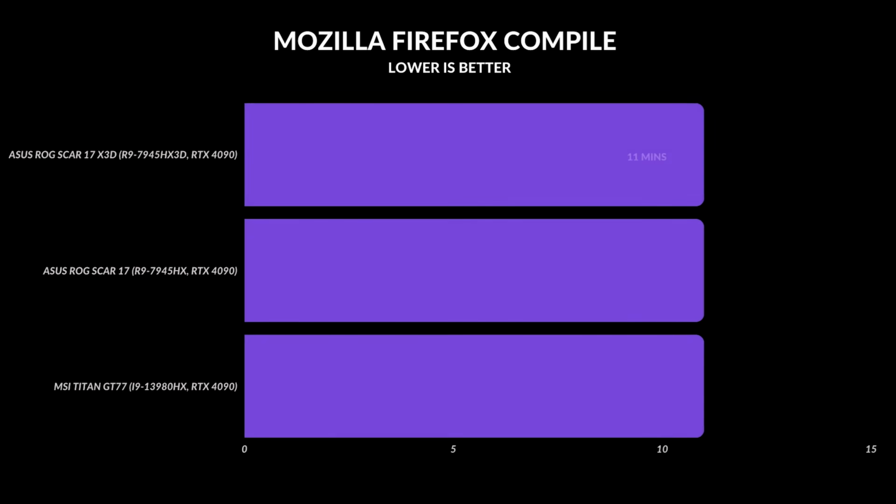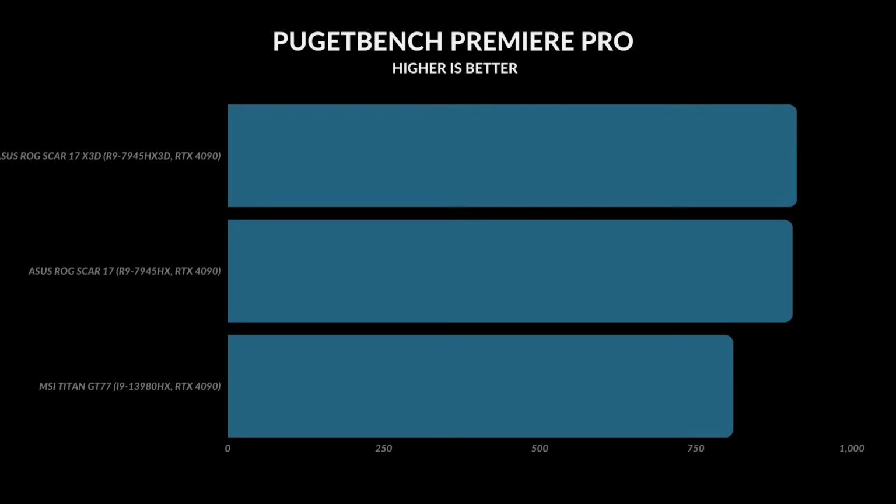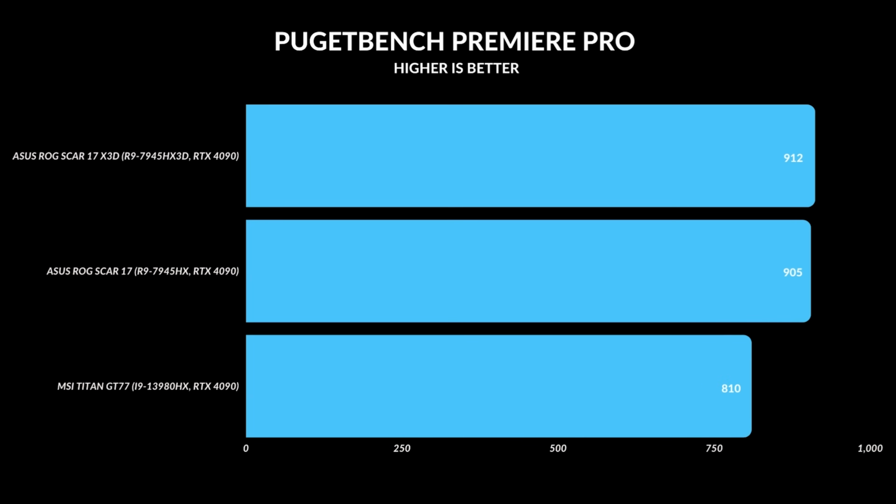Even when I do Mozilla Firefox compile test, all of these laptops were able to compile Mozilla Firefox in just 11 minutes. Now, there are some instances where the new Scar 17 with 3D V-cache does make a difference. When I was using Adobe Premiere Pro, the new version, the 3D V-cache model performed the fastest out of the three. It wasn't by a mile, but it was noticeable when you're doing these tests.